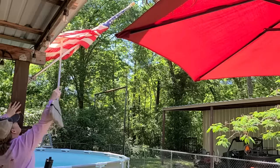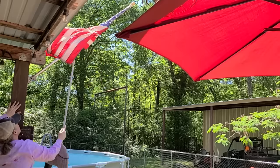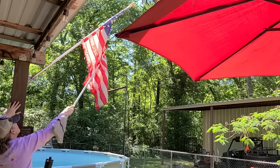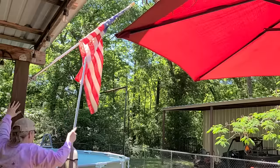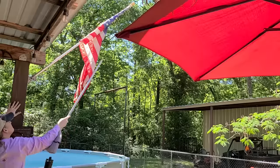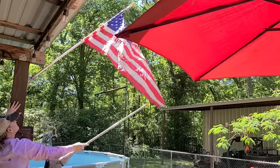So excited for that. Now, the first thing I've got to do, I cannot stand it when that little flag gets all wound up. I like it flowing in the air. It's so pretty. So I'm just going to take a broomstick real quickly and get this flag situated, get it untangled, and then we'll go and make some birds happy by filling up our bird feeders.